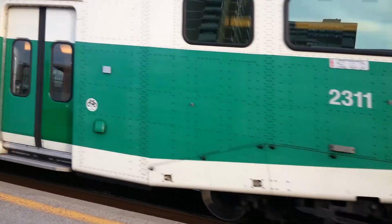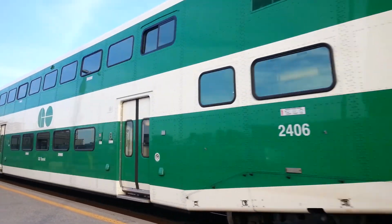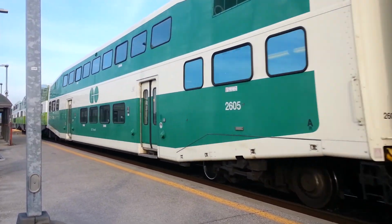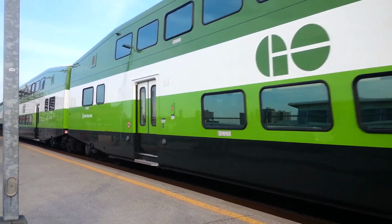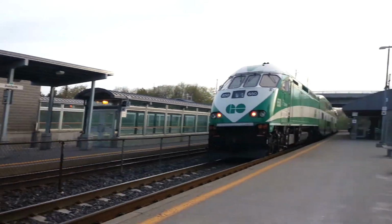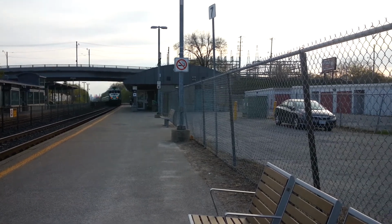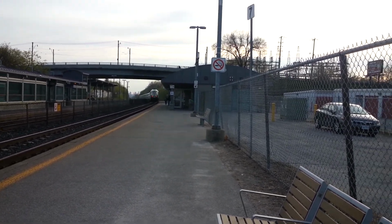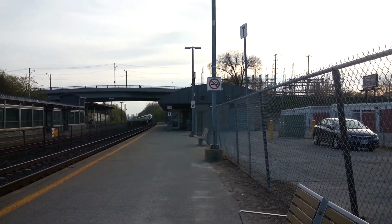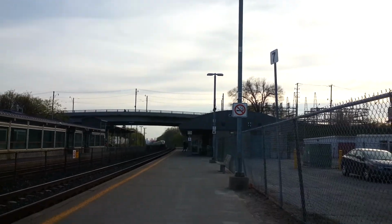GO train coming from Stouffville. The original car, 2048. Without the series, oh, 02. And that's the slow version of the Stouffville GO trains heading from Stouffville, not to Stouffville. Nuh-uh. How about no?